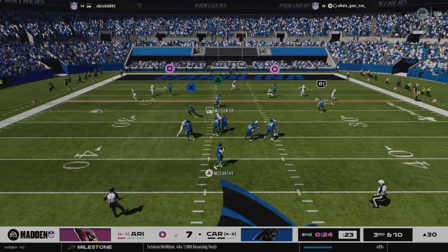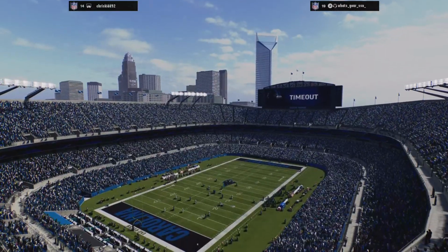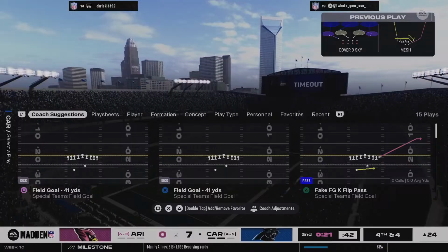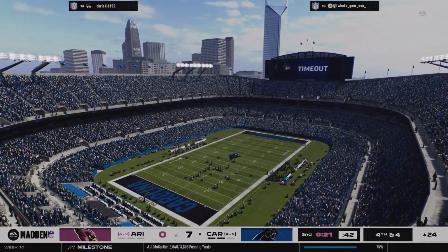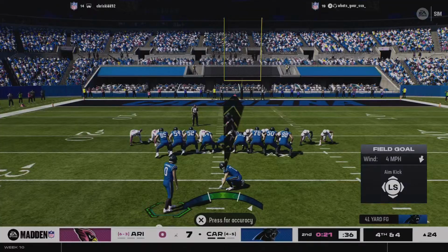To the air on third down is McCarthy, with a short pass here to his tight end. The Cards are going to signal for their third timeout as the clock will stop with 21 seconds to go until halftime.